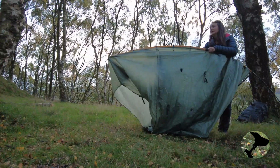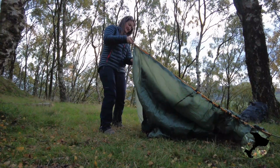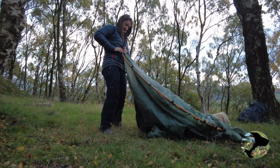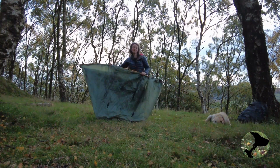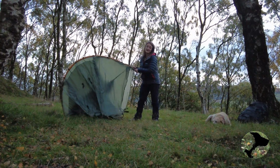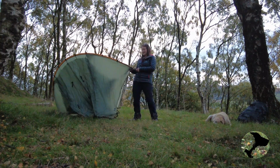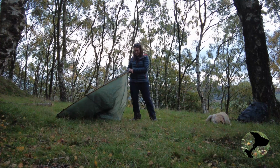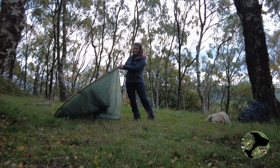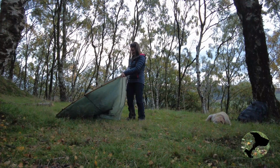But like this, 1.3 kilos. I mean, that's just super lightweight for the space that you have and how robust it is. It's very hard to beat. In fact, I would like to see this head to head with a Hilleberg, either the Akto or the Alak. So if anyone's watching that's got one of those two tents and you fancy a camp with me in some wind over the winter, let's do it. Let's see how they perform.